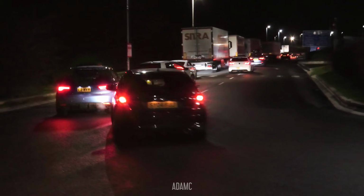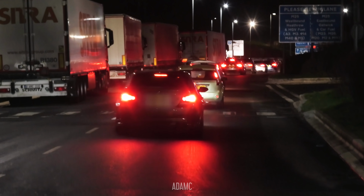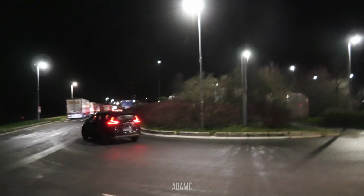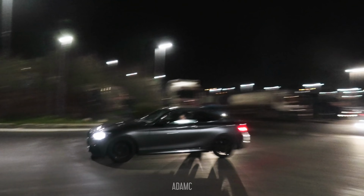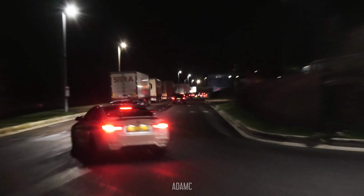Revs from the EP3. Bring neons back! Oh, there's the E60. Oh, that is lovely. There are hundreds of cars. There he comes. Oh! It didn't pop or bang. Right, that was unusual.